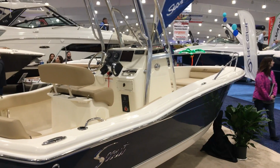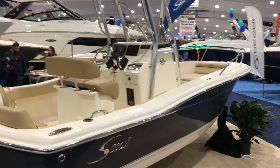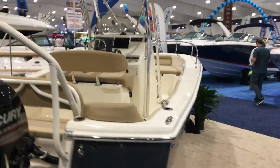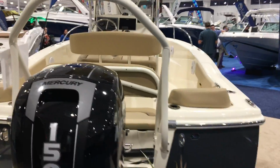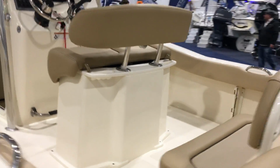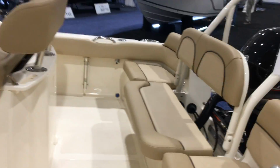I work for MarineMax. Today I'm going to take you through a 195 Sportfish Scout. The Scouts are built down in South Carolina. This boat is equipped with the 150 Mercury 4-stroke. It's a great boat for the lakes, the rivers, the ocean. It's a very universal boat.